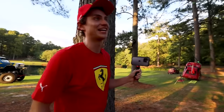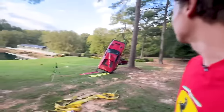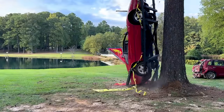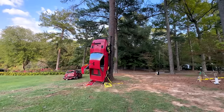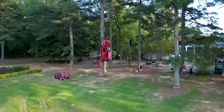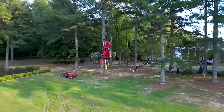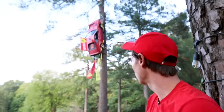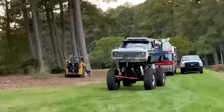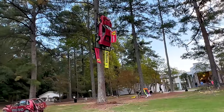We've got to get this Ferrari in a tree. This is killing me. I'm doing this for Team Roar. Oh, no. No, not the Ferrari. This was not part of the plan. Oh my God. Just get it done. Get the job done. Keep going. That was horrible. That went horrible, but it's up there. I'm not happy about it. All right. Monster truck is rolling. PT Cruiser is slow and steady.